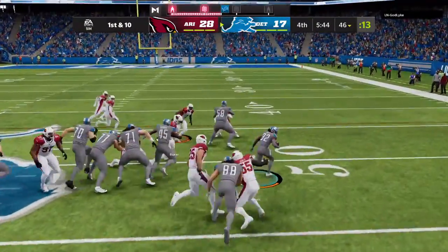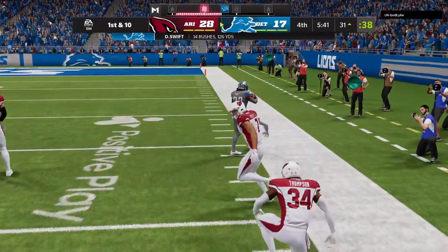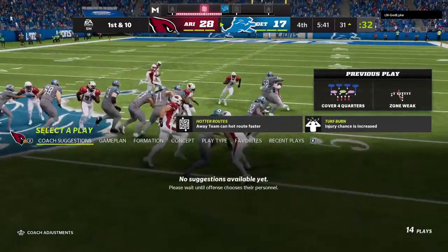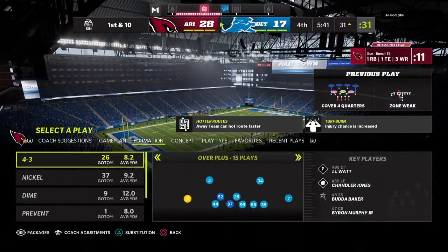On 1st and 10, it's Swift. Room to run inside the 40. And he'll be out just a yard or 2 shy of the 30. 126 yards rushing for him now as he has been tremendous all day long. We'll definitely see some open running lanes, and he's taking advantage of it right now, but that shouldn't be a surprise. Defense has the lead. They're playing for the pass first.